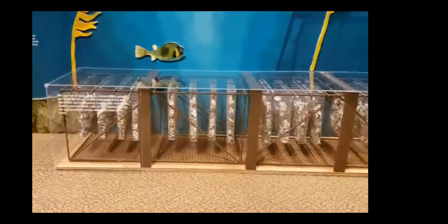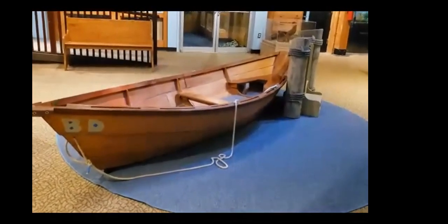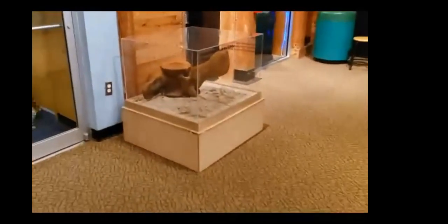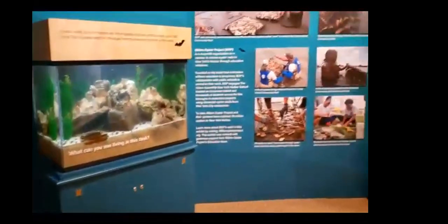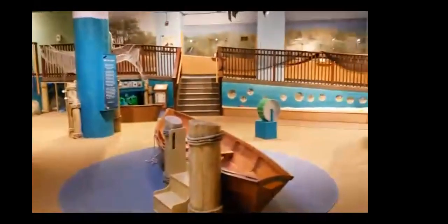Here is a cabinet with oyster files, which, by the way, was provided by Billion Oyster Project, along with a dory that was also provided by Billion Oyster Project and the Harbor School. This is our sand play area, along with some taxidermied animals, things that the children can play with. Here is a whalebone, and here is our oyster tank, along with great information and pictures of the Billion Oyster Project. I hope you guys enjoy.